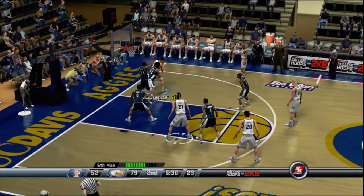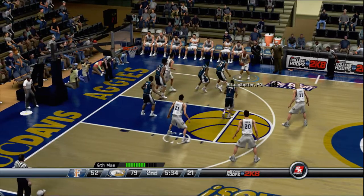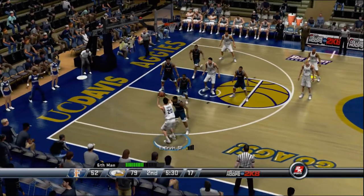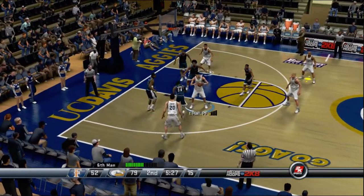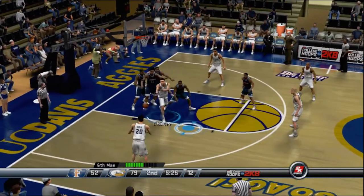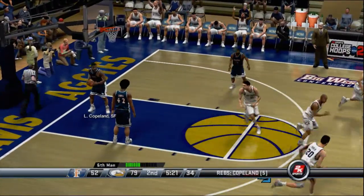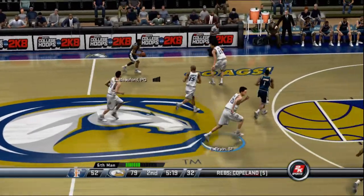Chris backs him down, gets it to the right wing. Ledbetter beats it to the top of the key. Left wing. Bounces it to the left. Irvin pulls the trigger. Copeland pulls it in. But they're still up by 27.